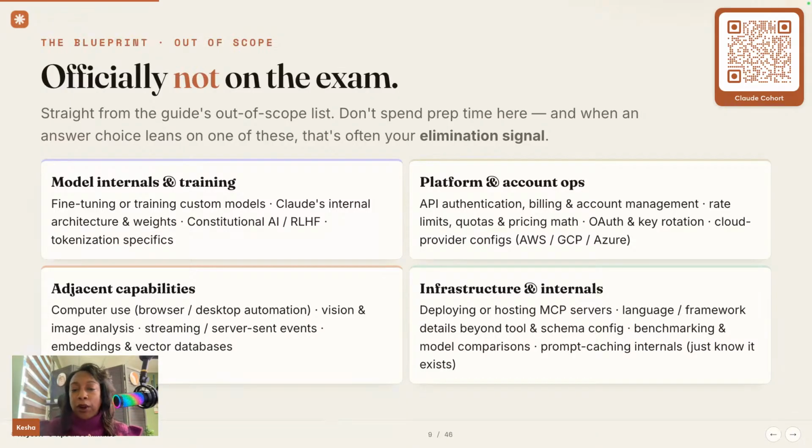You don't have to worry about benchmarking and model comparisons. So, for example, when would I want to use Sonnet over Fable? You will not see questions like that on the exam. And you do have to, from a bare bones, understand about prompt caching and why you would want to cache prompts, but you will not need to explain the internals of how that works.